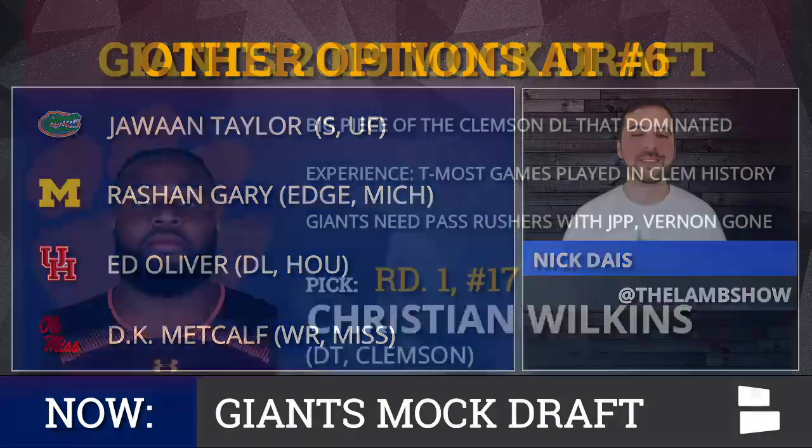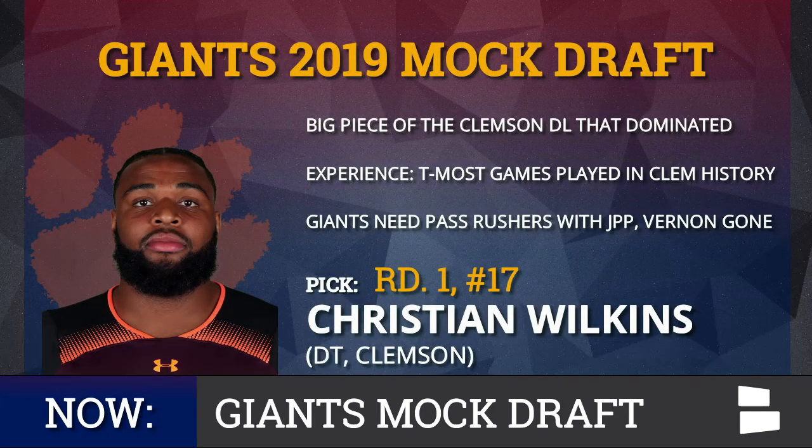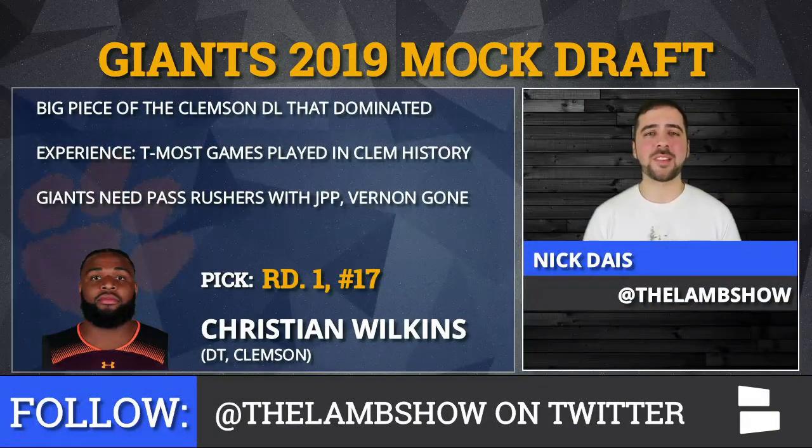Next up, pick number 17, I got the Giants taking Christian Wilkins, inside defensive lineman from Clemson. Look, he is a 3-technique defensive tackle. We talked about in a video prior about another member of the Clemson defensive line, but basically Phil Steele in his football almanac, where he previews every single season, every single unit, every single player, he said that the Clemson defensive line is one of the best units in college football he's seen in all his years of doing this.